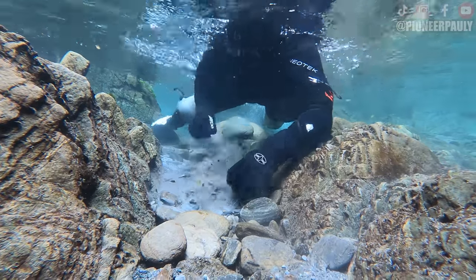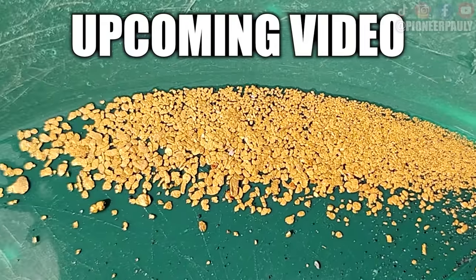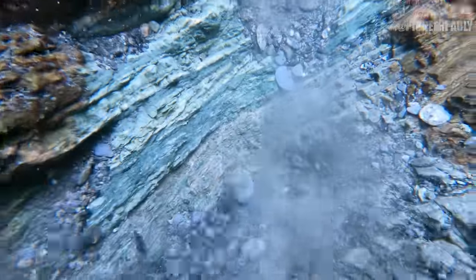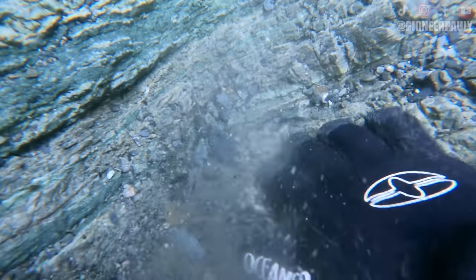So this location has a lot of gold here. I know this because the creek below it has a lot of gold. And I know for a fact, nobody has sniped this river, so I know today is gonna be a good day. And with that being said, our first few pieces of gold in no time at all.